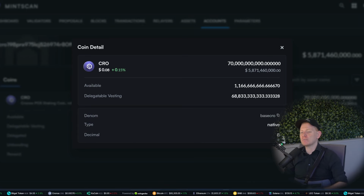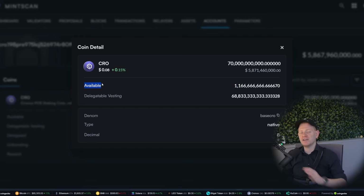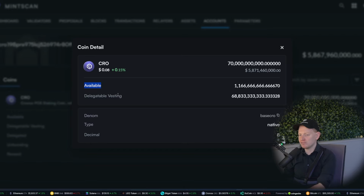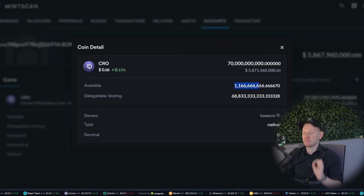But first, I want to talk about the big news story of today, which of course is the first ever unlock of 1.16 billion CRO. Because you can see here in this wallet that now 1.16 billion CRO is available in the Cronos Strategic Reserve. And also still have a vesting amount, so we still see about 68 billion CRO is vested, but this amount will slowly shrink as this amount will slowly grow because more and more will unlock every month.